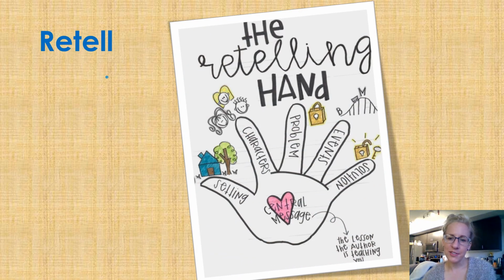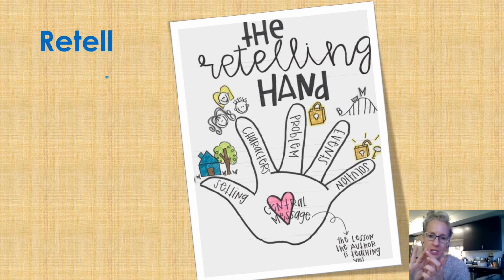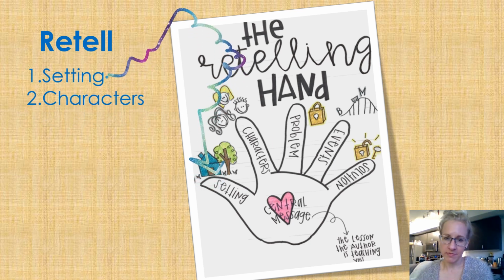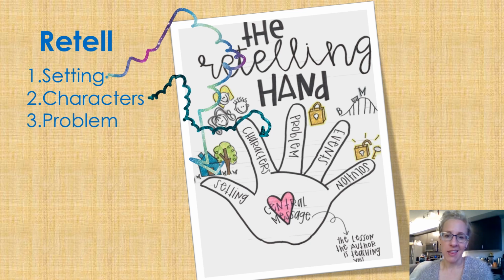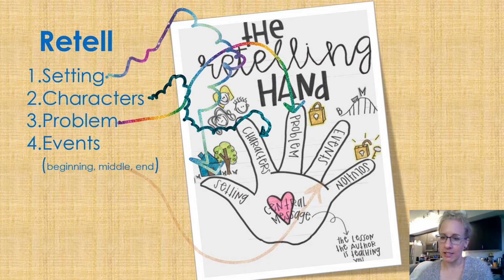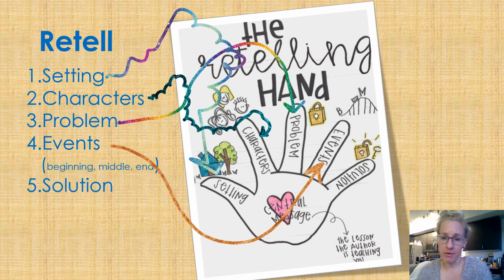All right, kindergartners, now what we're going to do is look at retelling. We're going to retell the story that we read, and something to help us remember what to talk about is called the retelling hand. There are 5 points that we're going to talk about. One is the setting. One is the characters. Another is the problem. We're going to talk about the events that happened in the story, the beginning, middle, and end. And then we're also going to talk about the solution, how we solve the problem.